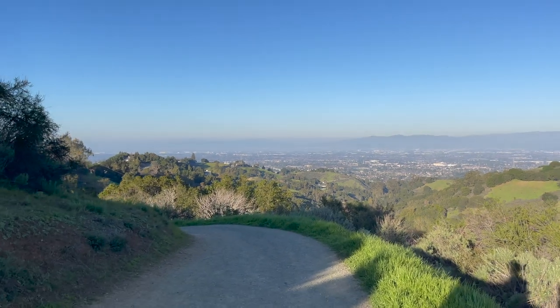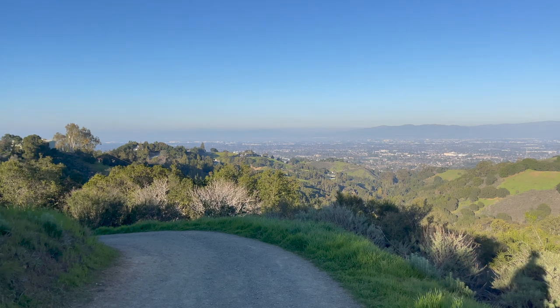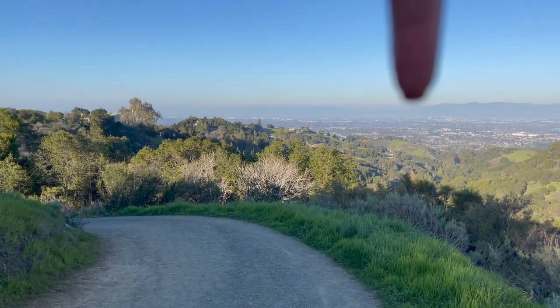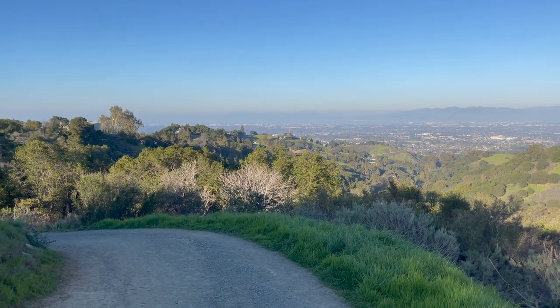If it wasn't such a hazy day, this would be a nice view of the mountains. And also the bay is right here. You probably can't tell that on this video.